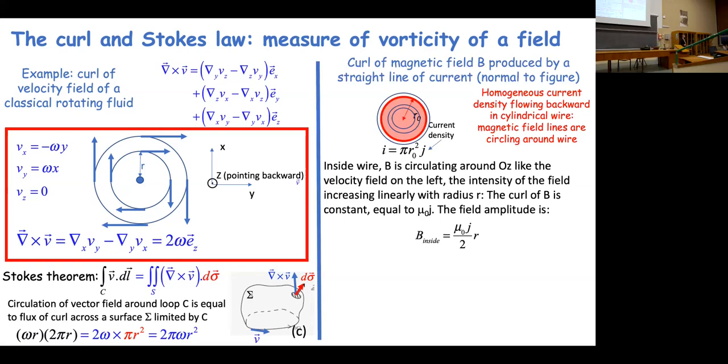And let's go back to Ampere's theorem and try to express Ampere's theorem in this way. I have shown you here a section of a cylindrical wire which carries a current which is normal to the figure. The current density is J, and the current I is just pi R naught squared J. Pi R naught squared is just the surface of the section of the wire. R naught is the radius of the wire, so pi R naught squared J is just the current I. Now, what is the magnetic field inside the wire?